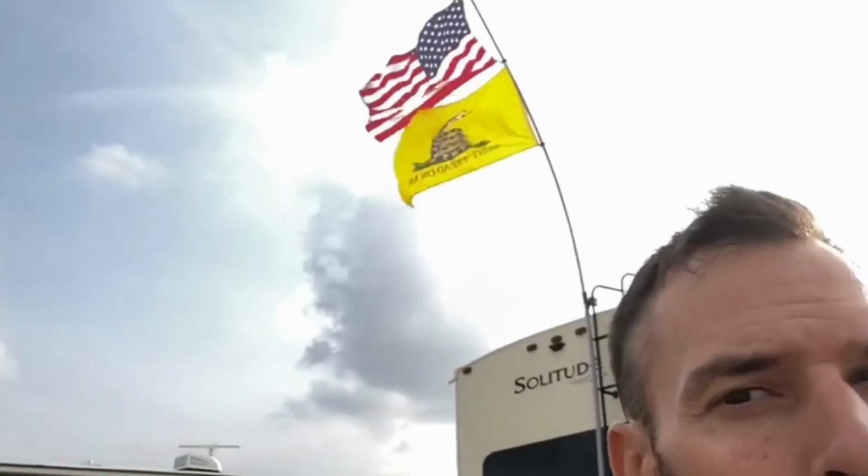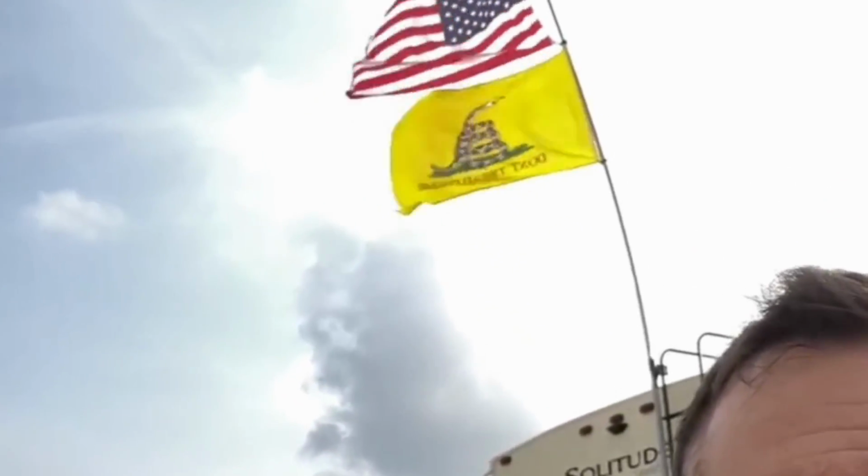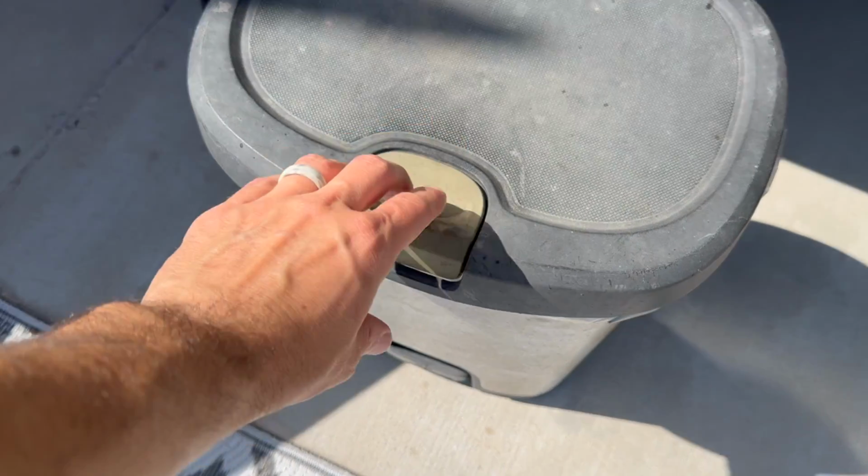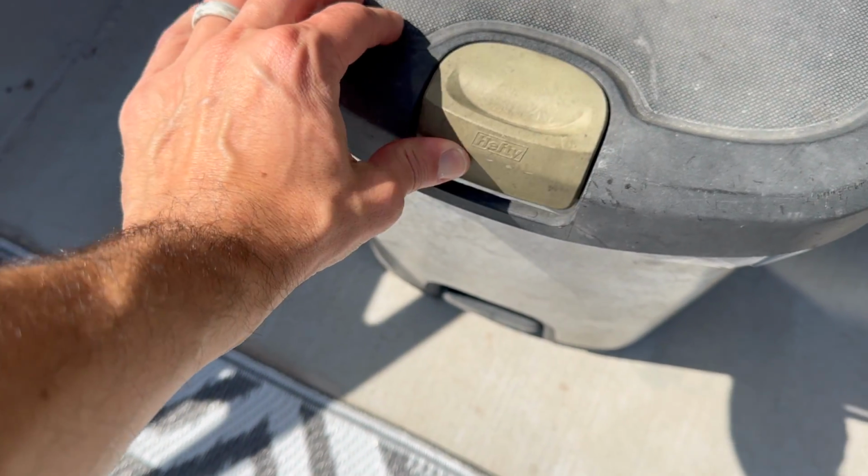So we had to move the show inside because of the high Texas winds and sound quality. But let's go ahead and stick with the same theme about objects that, well, they're not that much fun, but they're a necessity. And that would be just a simple outdoor trash can. But we didn't want to just get any outdoor trash can. I've seen the collapsible ones and things like that.